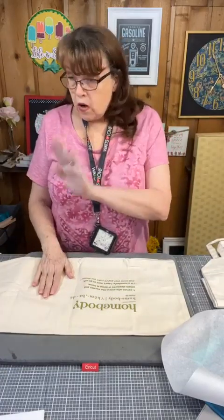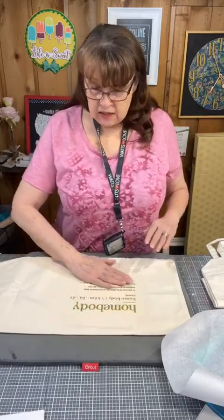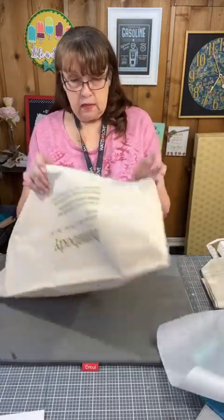Okay, now to test to see if it's heat set, once I've done it for about 30 seconds and it has cooled to the touch, I'm just going to feel it. If it feels tacky at all, then I have not heat set it enough. It does not feel tacky, so I think I nailed it.